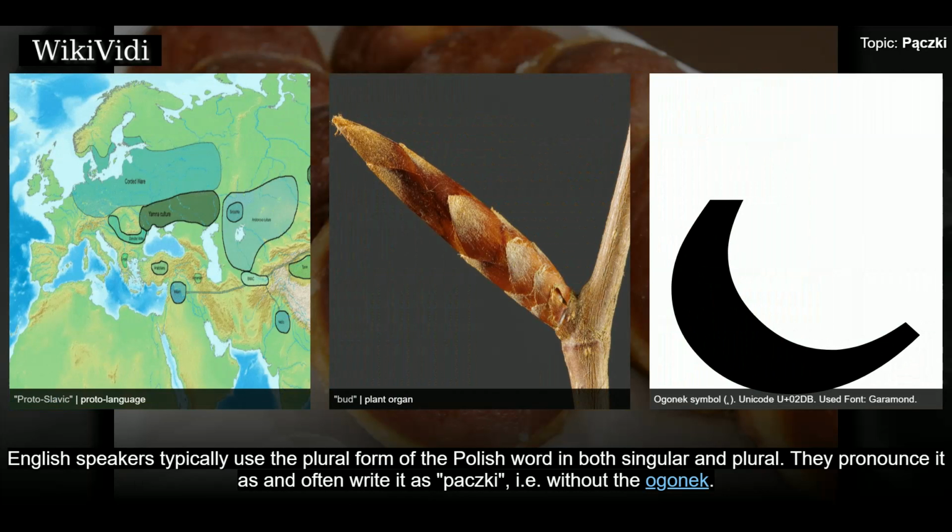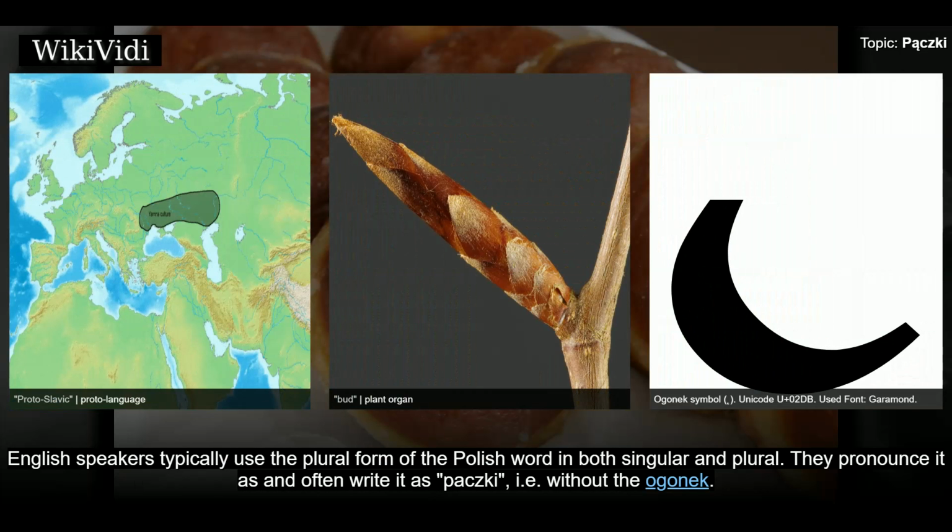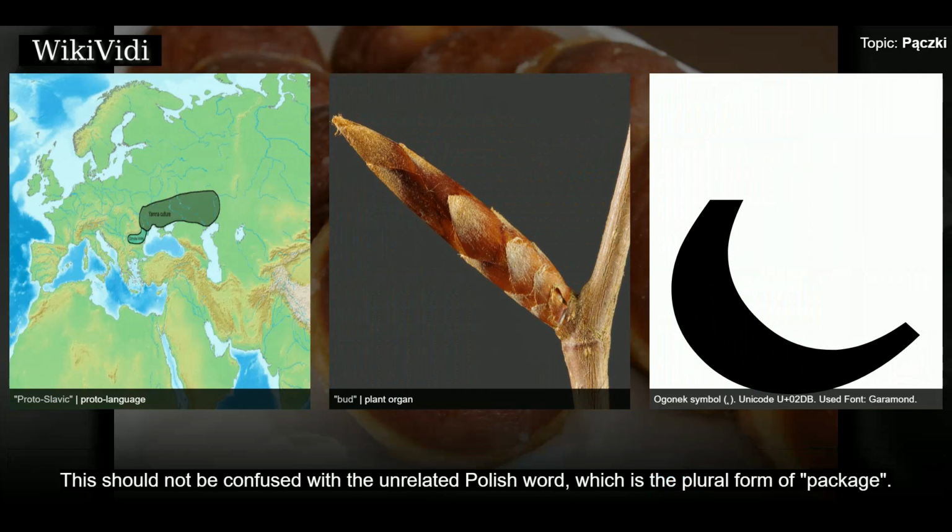English speakers typically use the plural form of the Polish word in both singular and plural. They pronounce it as written and often write it as pączki, i.e. without the ogonek. This should not be confused with the unrelated Polish word, which is the plural form of package.